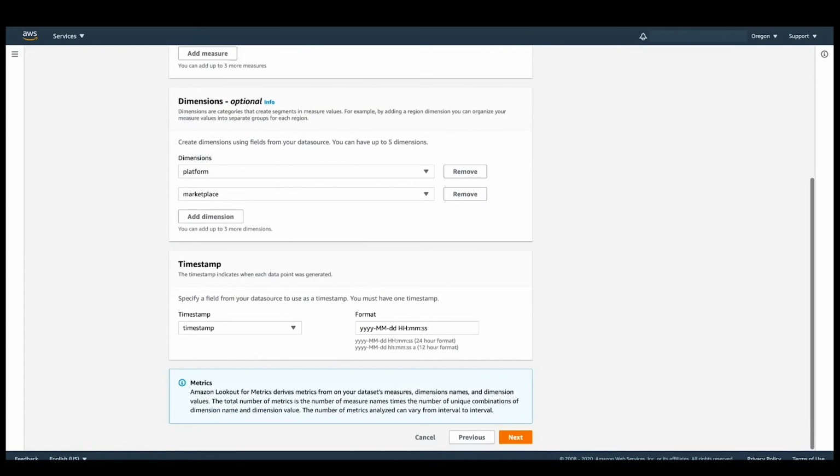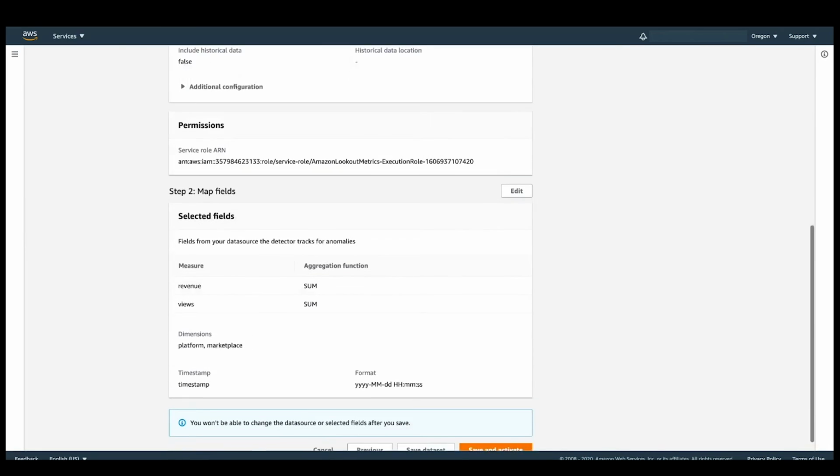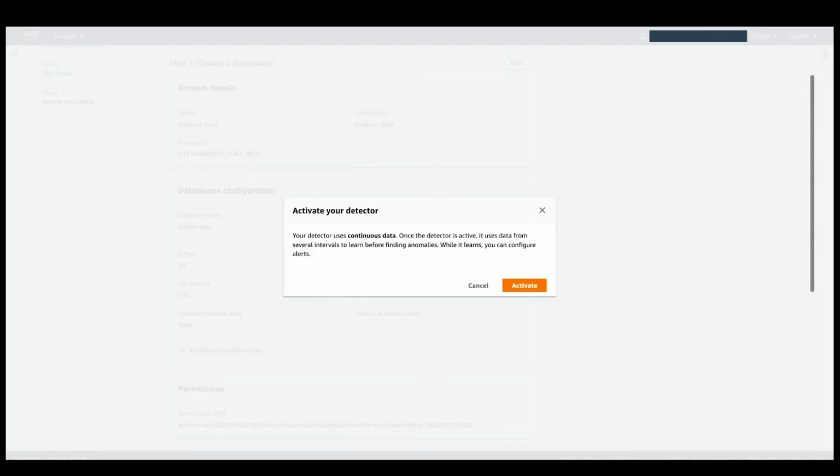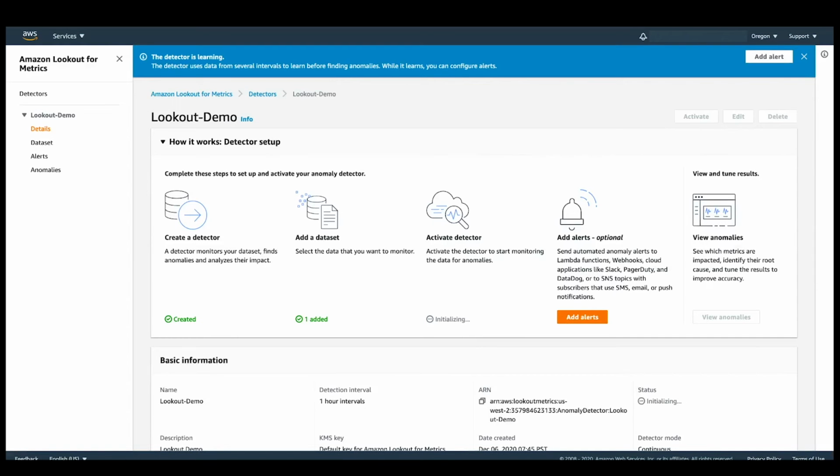I hit next. I review my configuration one final time, hit save and activate. This starts our learning process. During the learning process, Lookout observes your data points and creates appropriate machine learning models in the background. This might take some time depending on how much data you provided. I already have some results and will walk you through them now.